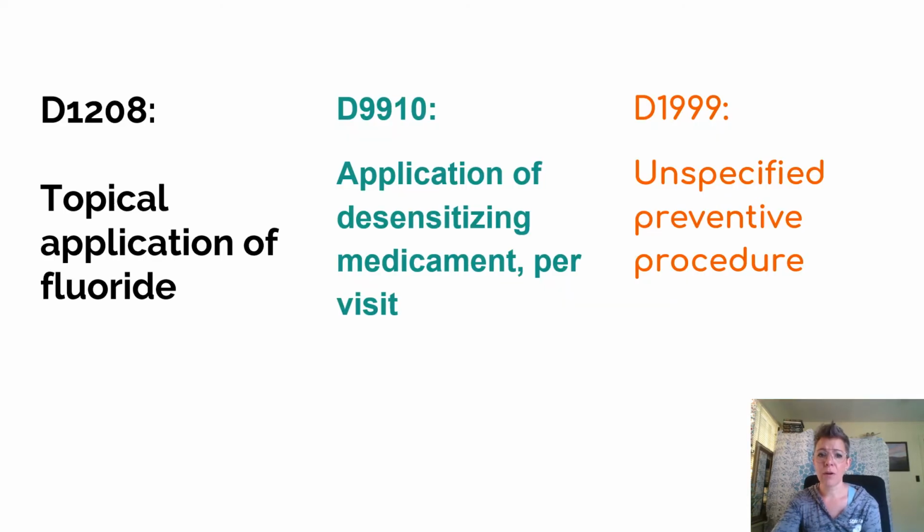There are a couple other options that can be used for applying SDF here, the 1208, the 9910, or the 1999. And this can be used for someone who has hypersensitivity. It can be used for that as well, and billed out that way too.